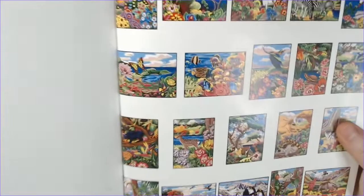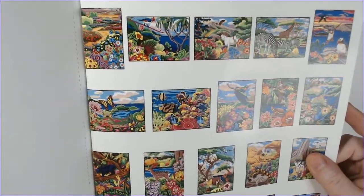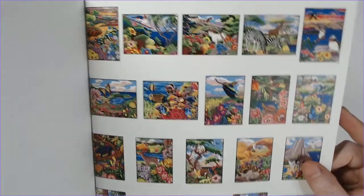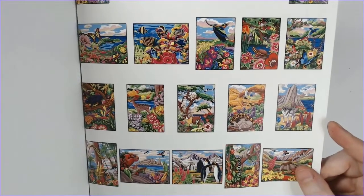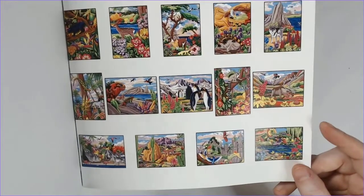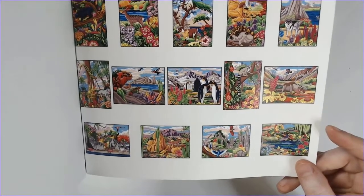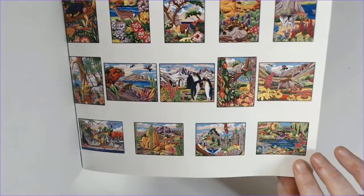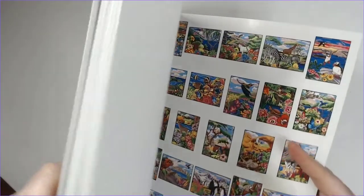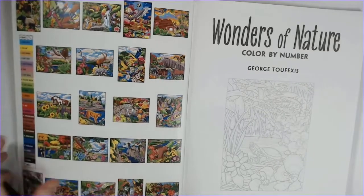And then here is the back part. Oh, sorry. I don't feel like these are incredibly detailed. I do love that lemur picture right there. So this isn't, I don't feel like, Around the World detailed.